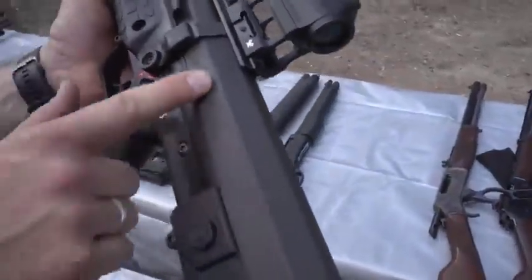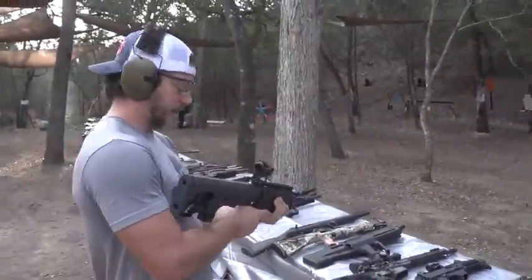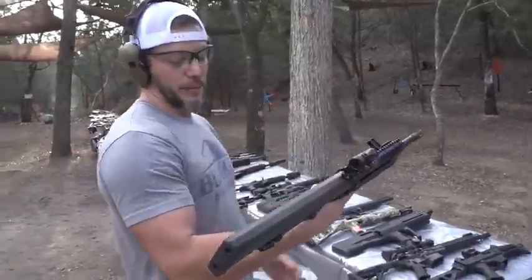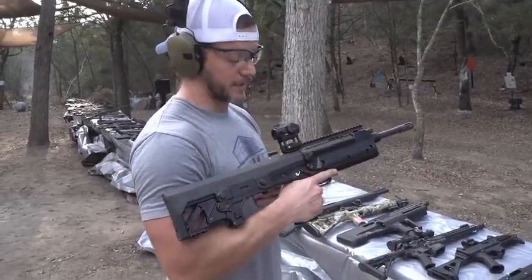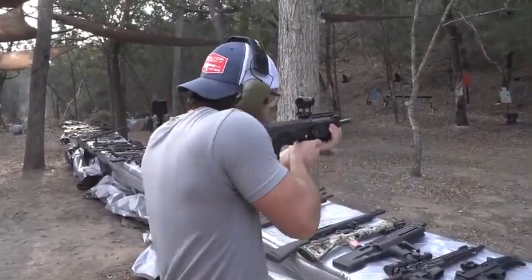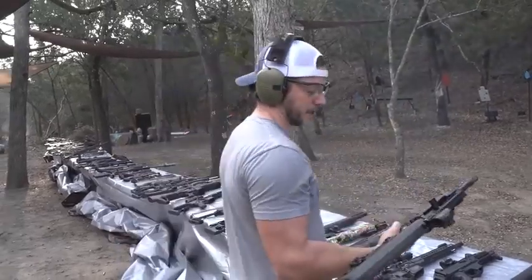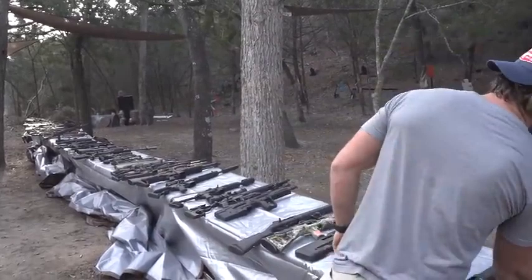This is the Keltec RFB, I don't know if y'all can see it. The gun companies are so nice when they etch my name into the guns. Keltec RFB, and it's chambered in .308. It's a bullpup. Honestly, I love Keltec, but I'll be honest, it's an ugly gun, but it functions really well. No problems with this gun ever. I think this one ejects out the front. Yeah, it already did eject out the front.